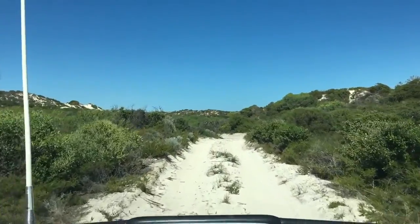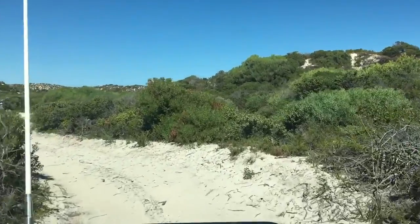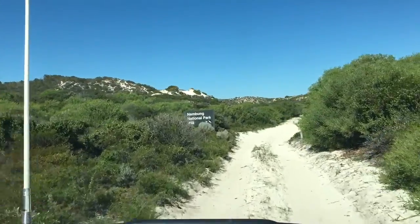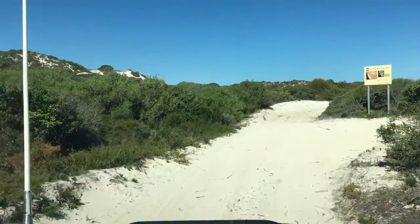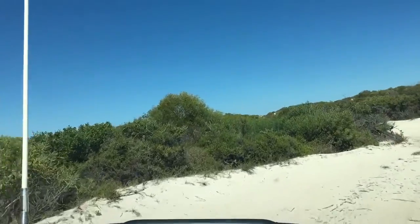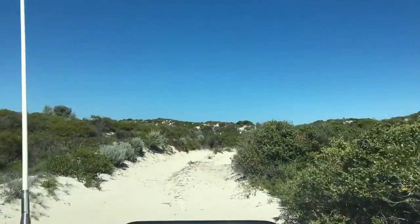This track has been improved. It used to be quite a scratchy little track with bushes overhanging the track, and you had to bulldoze your way through it. It's part of Nambung National Park, where the pinnacles are, so they're not too far away. If you want to camp up here and then go and have a look at the pinnacles, you can. You're allowed to fish in the northern section of the campgrounds, but the southern campsites you're not allowed to fish from, and there's no spear fishing anywhere.